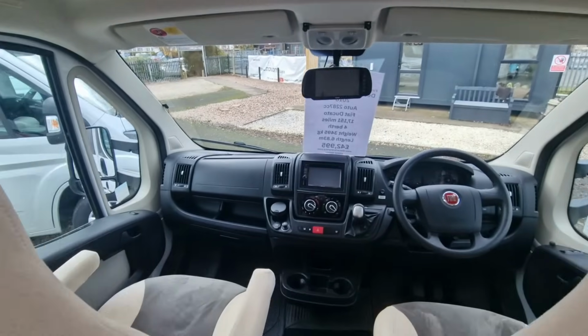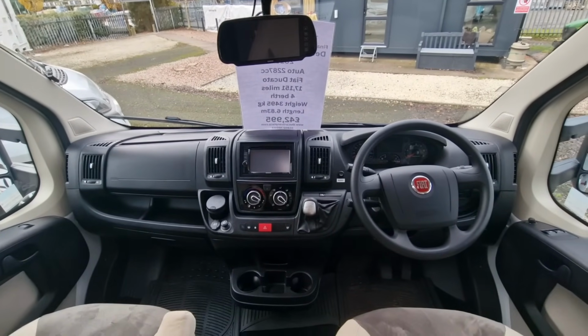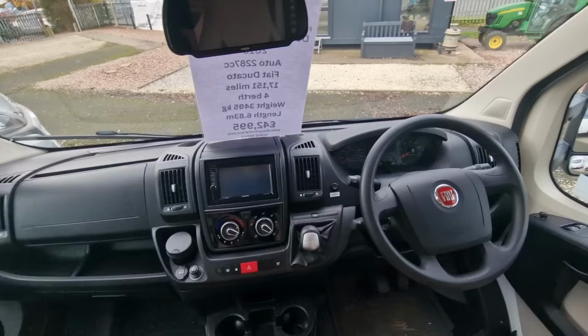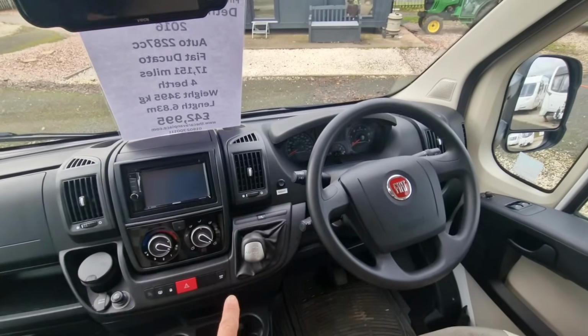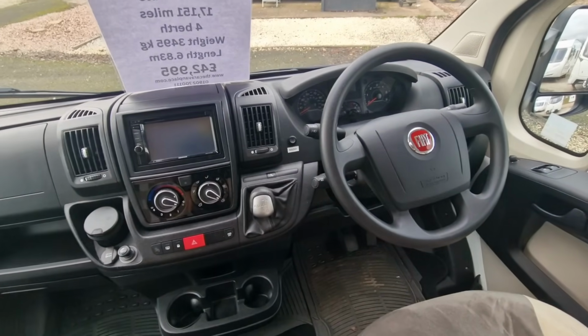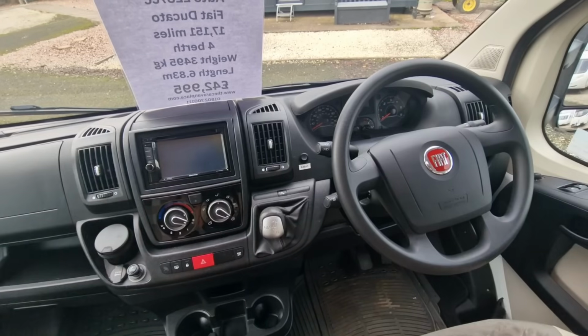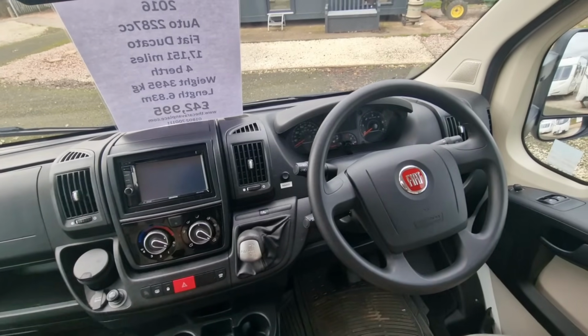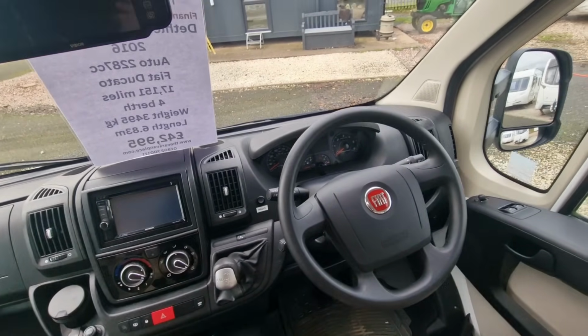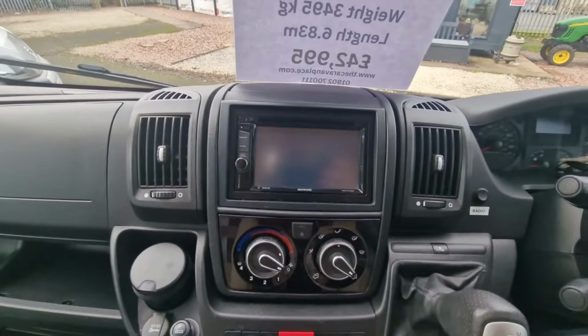And then coming to the front, we've got obviously the newer dash on this, so slightly upgraded. We've got the aircon. It is the automatic, so the transmission on this is the automatic transmission, which I've got a feeling I'd put on one of the videos before that it was a manual, so I've messed up a little bit there. Upgraded head unit again, so it's the Kenwood.